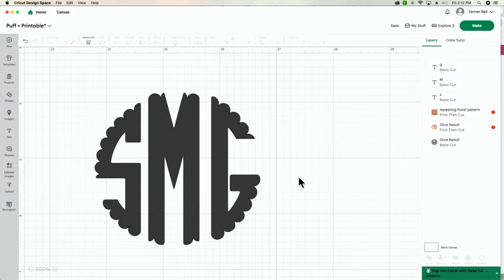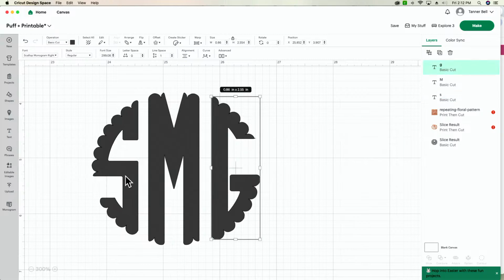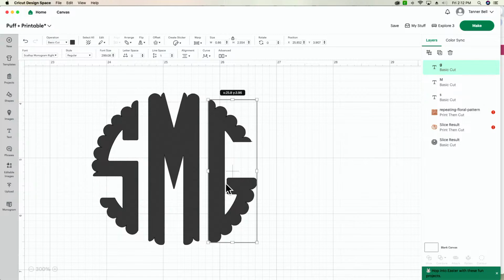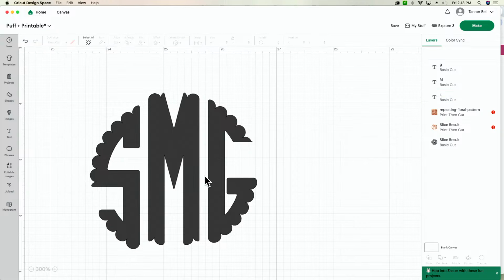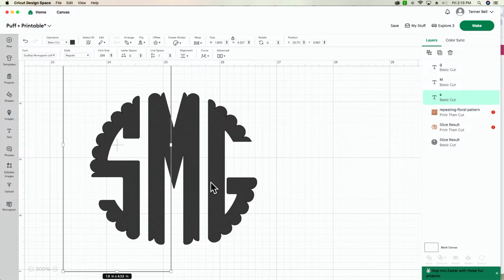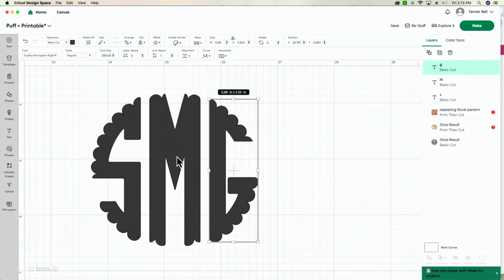Okay, so back to what we're doing. We want to make sure that these two are the same size, okay? So this one, if you look at your font size, this one says 299.08. So we're gonna change this one to 299 as well, and make sure that they are the same size on both sides. Now it looks like after doing that, the M needs to be just a smidgen larger.